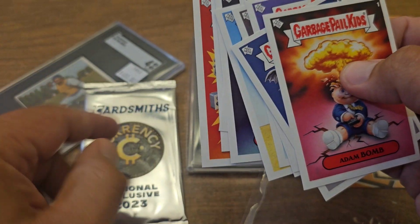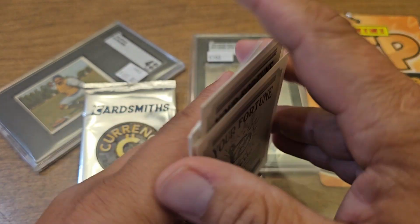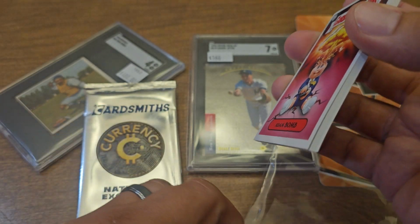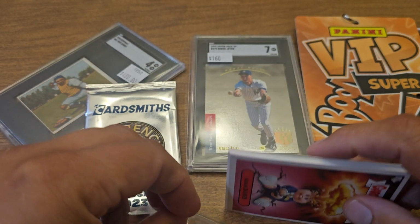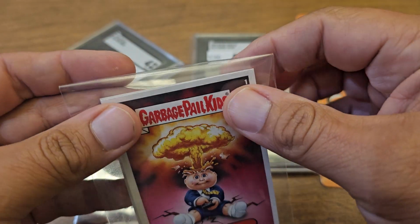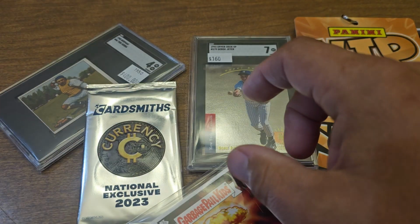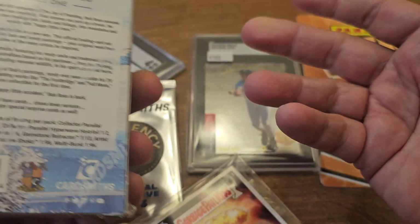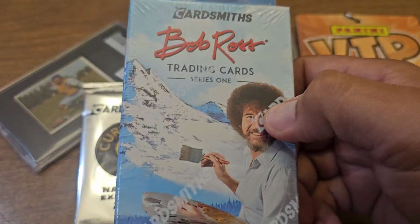And that's something I'll talk about in a minute. They have the fortune on the back of them, so I thought that was really cool. It's a national exclusive, I think, from Cardsmith. They make custom cards and stuff, so I bought the whole set. While I was there, they had these on the table. I haven't opened them up, but they make Bob Ross cards. Something about a chance to win a Bitcoin, or there are chases in here. We'll open that up on camera.